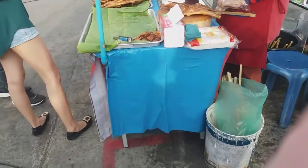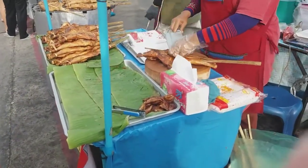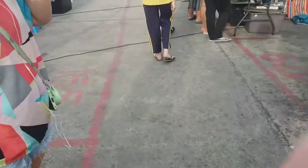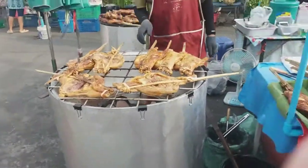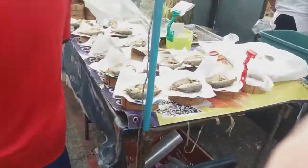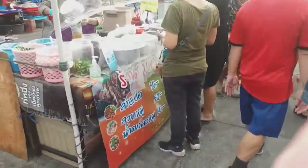What's this girl do her work? I think this is duck, I'm not sure. Cooked like this on a skewer. Oh no, this is a chicken. You can see by the claws, which is another popular dish, is chicken feet.